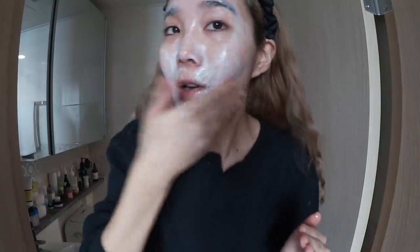And then, so I'm just going to apply this on my skin. Oh, wow. Kind of like the snail essence, it definitely has this stretchy, bouncy texture. Ooh, it smells really good, very fresh. I really like how it feels on my skin. Whoa, okay.